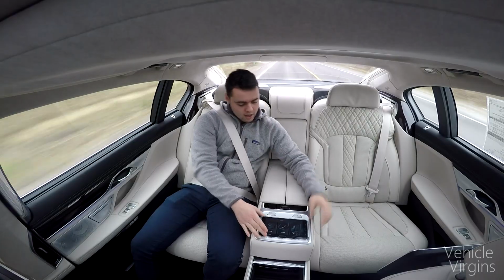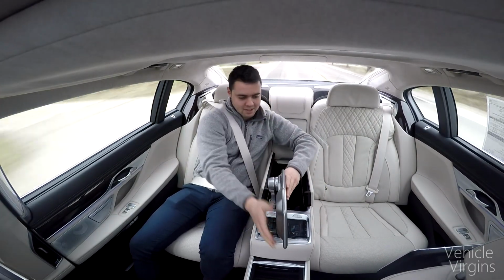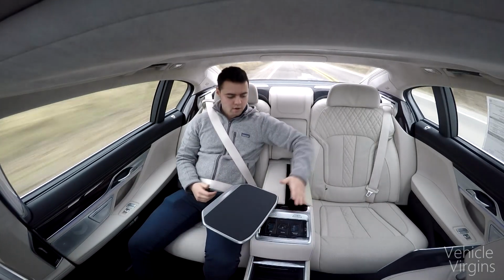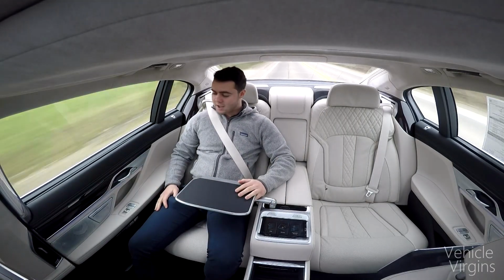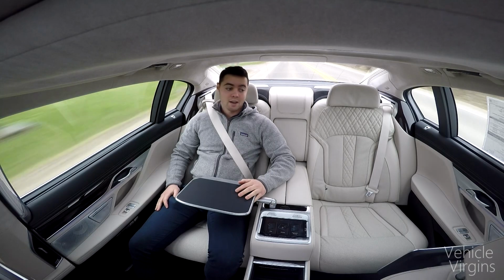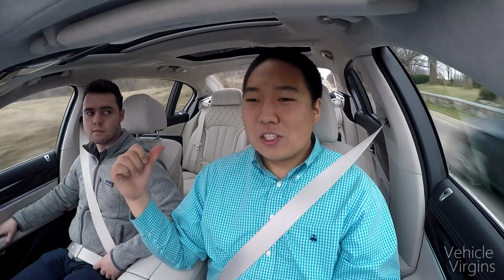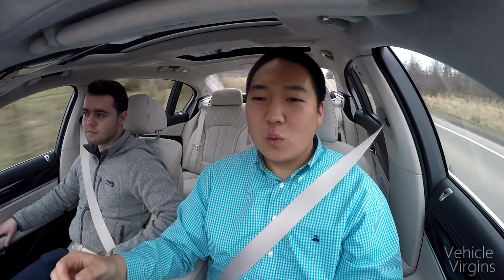We've also got a private jet or first class 747 style tray table if you're interested in working on your laptop. Of course, this is going to be a preferred car of many businessmen, and it certainly has the space and the luxury to even have a business meeting on the road. While the executive rear seat package is great for people sitting back there, something everyone can enjoy is the upgraded speaker system. Bowers & Wilkins, 16 speakers, 1400 watts, and these little speaker grills have LEDs in them that light up.